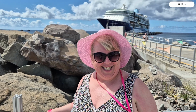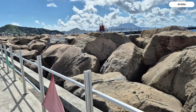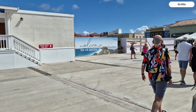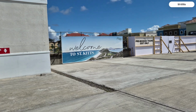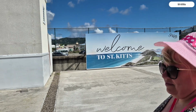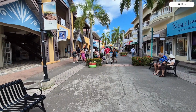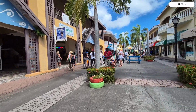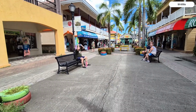We've been here before, haven't we? Yeah. We're in St Kitts, Tracy. Yep. Bit cool the last two days, but still very hot. Yeah, very good. Happy Friday, good morning.